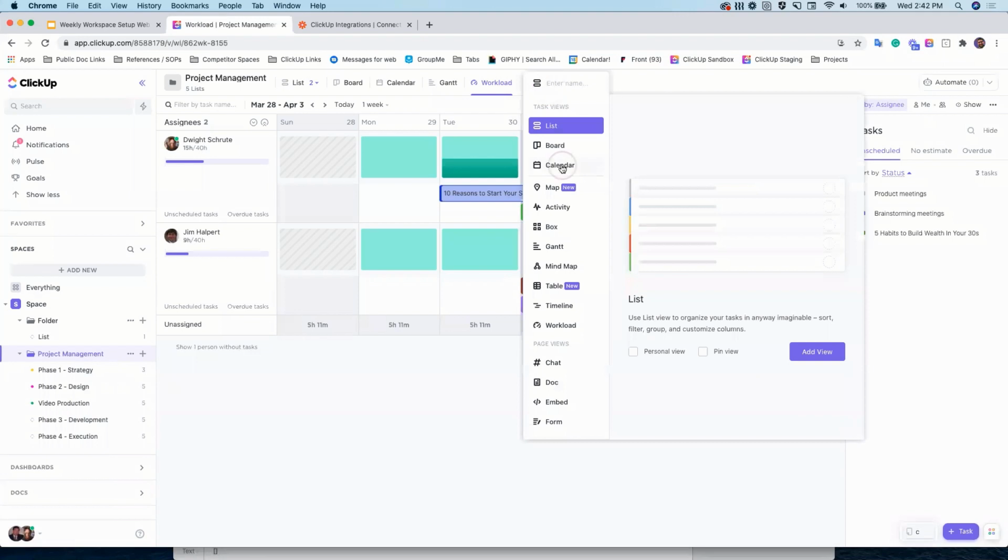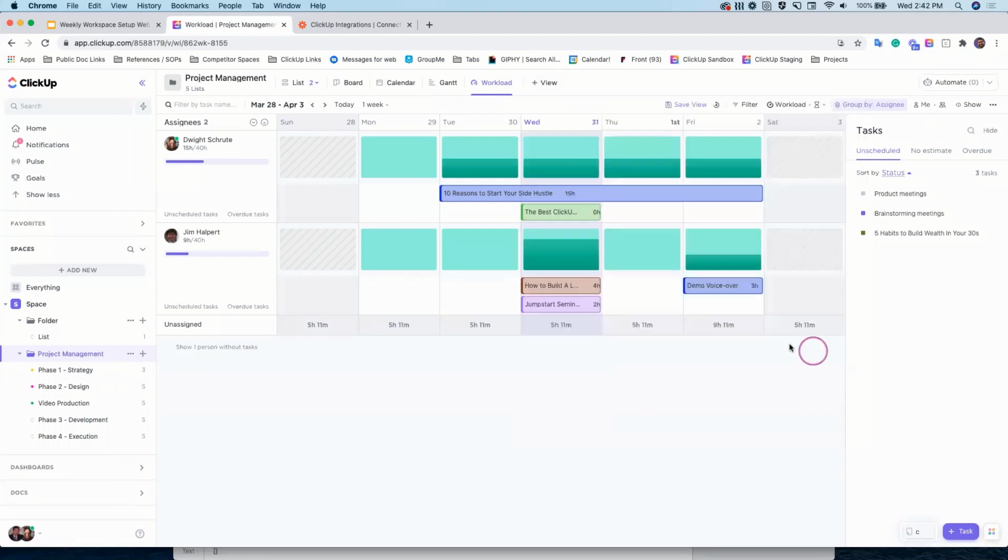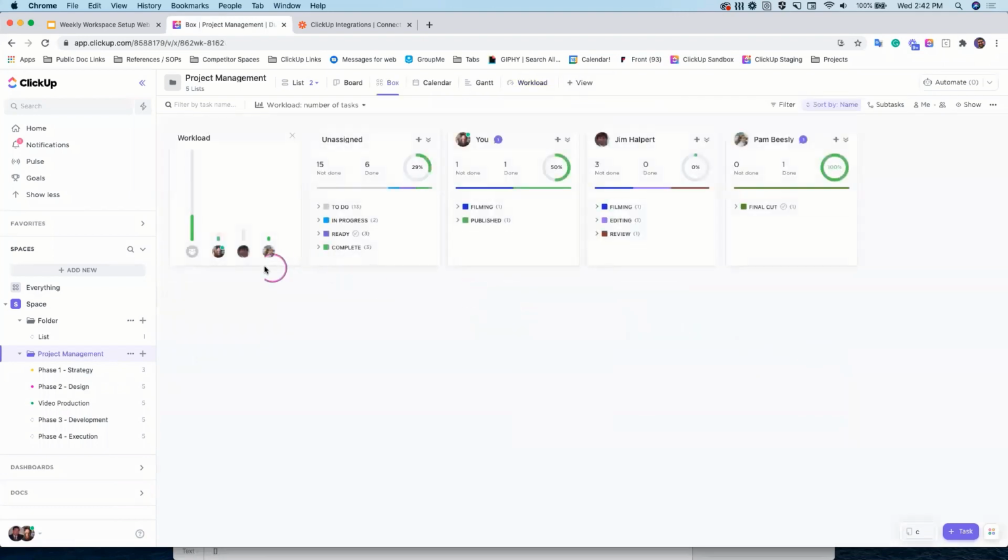We also have something called box view, right? And this will give you a sense of all of the users in your workspace, the tasks that they have in all of these different statuses, right? The overall completion, right? We have 3 completed tasks of all of their tasks, right? We get a sense of their completion rate. We can see a visual of that here, right? So both of these are really great visuals for understanding your human resources within your workflows.